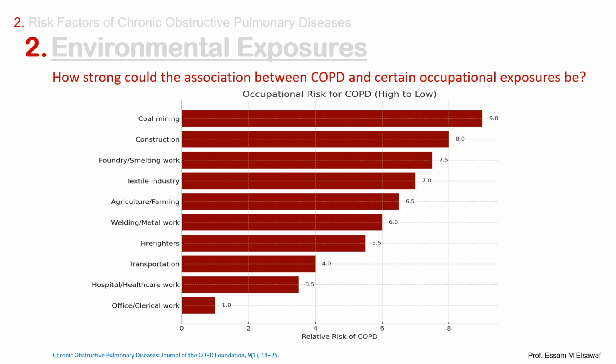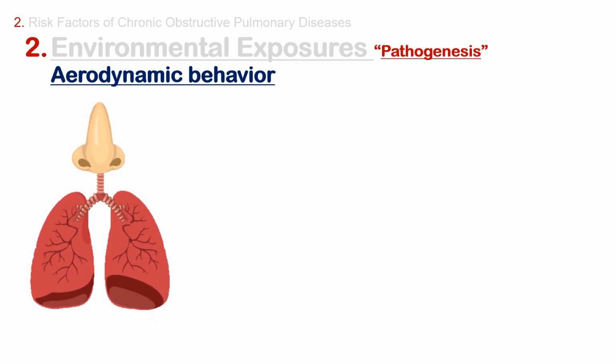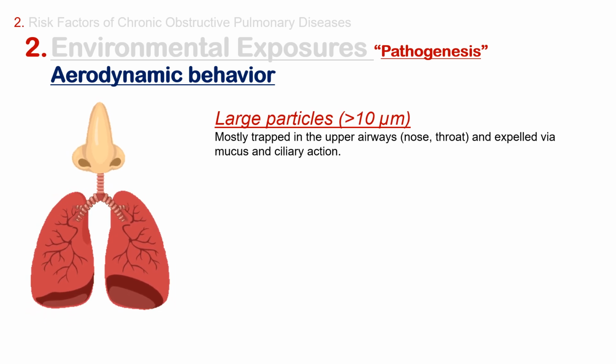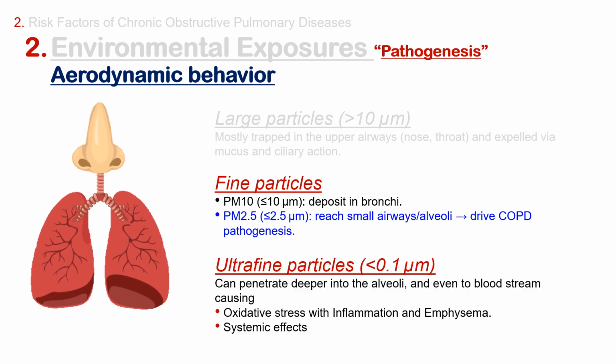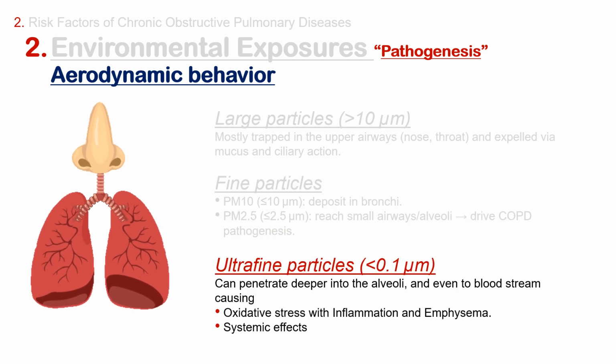Understanding aerodynamic behavior is very important to understand the pathogenesis of environmental exposure as a risk factor in COPD causation. Aerodynamic behavior describes how inhaled particles deposit in the lungs based on their size. Large particles, which are more than 10 micrometers, are mostly filtered in the nose and upper airways, while fine particles, those equal to or less than 10 micrometers, usually deposit in the bronchi. PM 2.5, equal to or less than 2.5 micrometers, can reach the small airways and alveoli and drive COPD pathogenesis. Whereas ultrafine particles, which are less than 0.1 micrometer, can reach the alveoli and may even cross into the bloodstream, contributing to local and systemic inflammation in COPD.